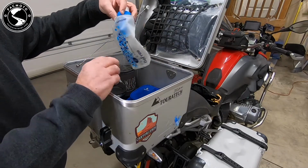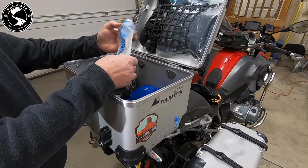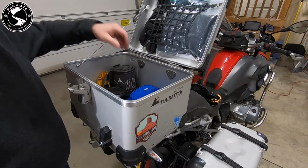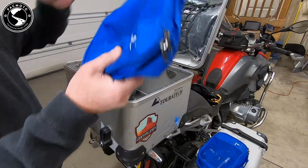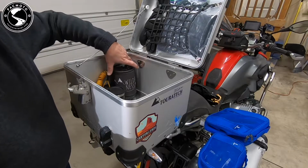I've got a Be-Free water bottle. We're going to Mexico, so this is if I'm not able to find bottled water and I might want to use tap water, I can filter it. There's my electronic cables kit, my entire electronics package, which I would most likely be taking into the hotel or into my tent every night.